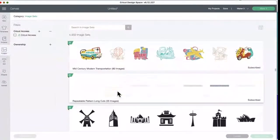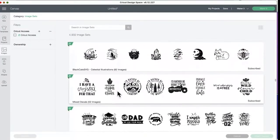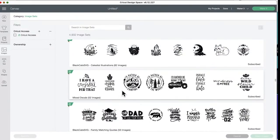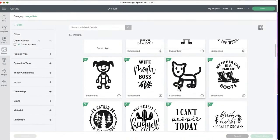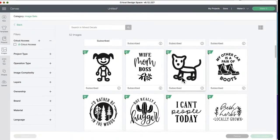I'm going to scroll really fast to get to some more. Which other ones do we want to see? The mixed decals. Oh, I like the little stick people. Stay wild, moon child. Oh, are these to put on the back of your car? You know what I mean? My other car is a pair of boots.